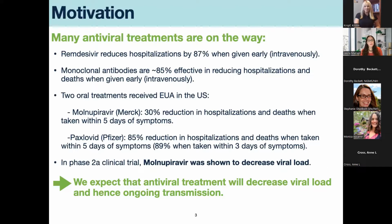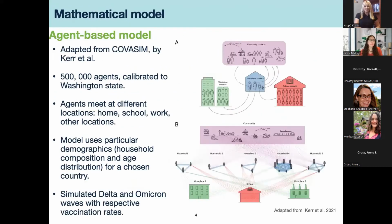If this is true, and we expect that to be to some degree true for Paxlovid too, then we expect that antiviral treatment will also decrease ongoing transmission. So the objective of this work was to evaluate how much antivirals could help in reducing ongoing COVID-19 transmission.